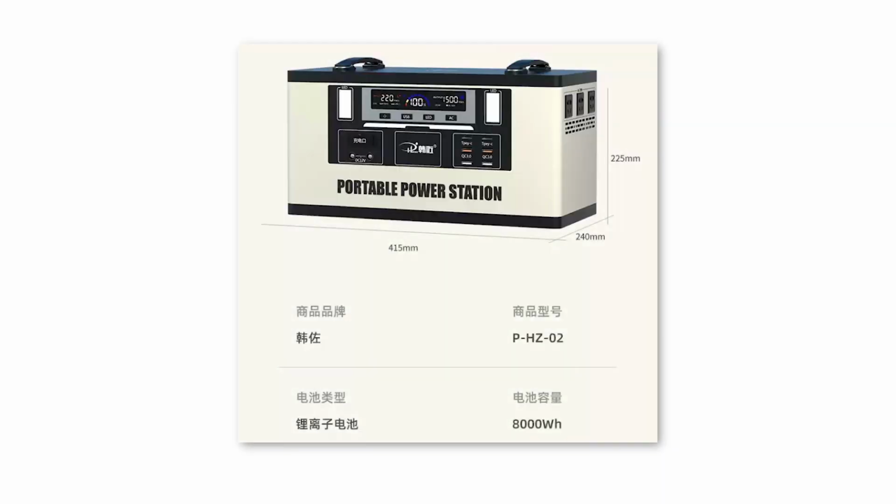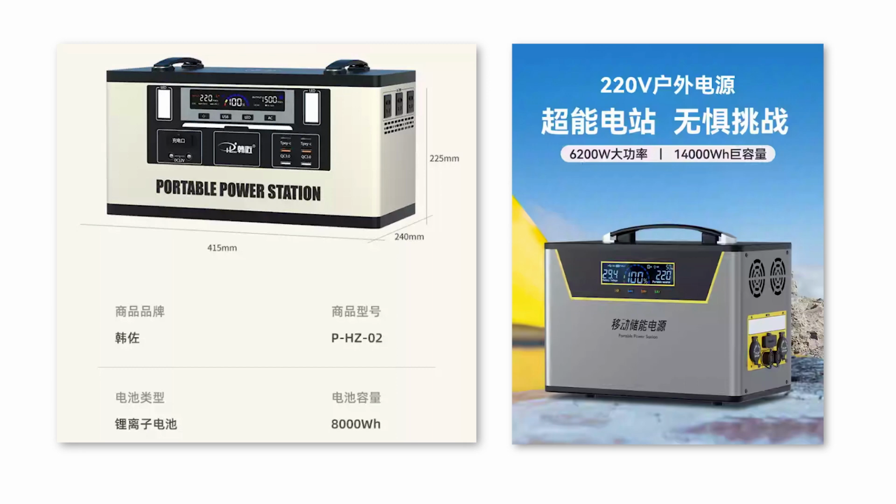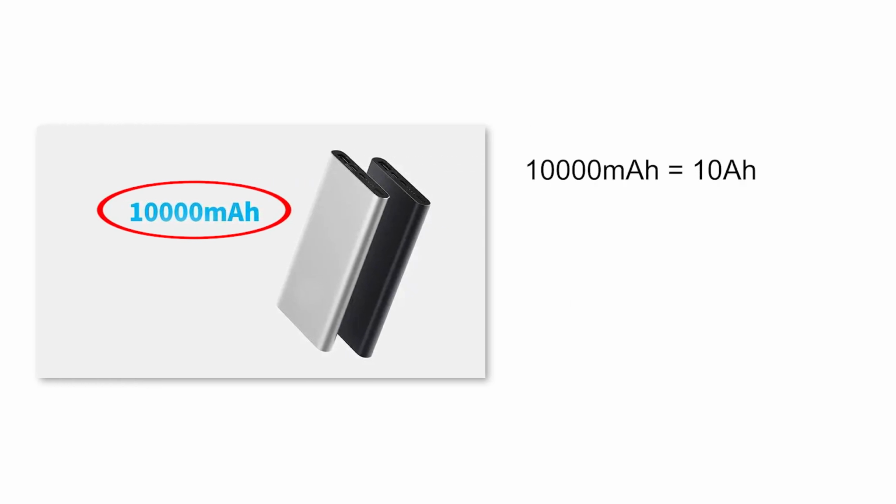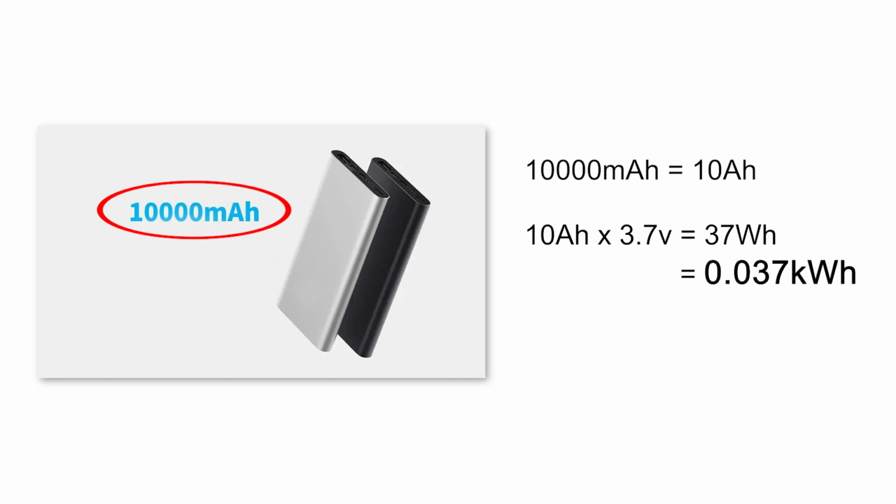Many batteries in the market sometimes have suspicions of misleading or deceiving consumers in terms of energy capacity labeling. The following situations often occur. 1. Confusion, intentionally using milliampere-hour to display large numbers. We must understand the conversion of battery energy capacity to avoid being misled. For example, a lithium-ion battery labeled as 10,000 mAh is equivalent to 10 ampere-hours. Then, multiplied by the battery's voltage of 3.7 volts and multiplied by 0.001, we get the common energy unit, 0.037 kilowatt-hours. We can see that the actual usable energy is not much.